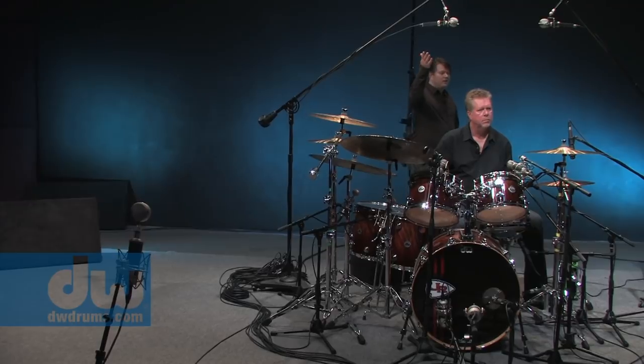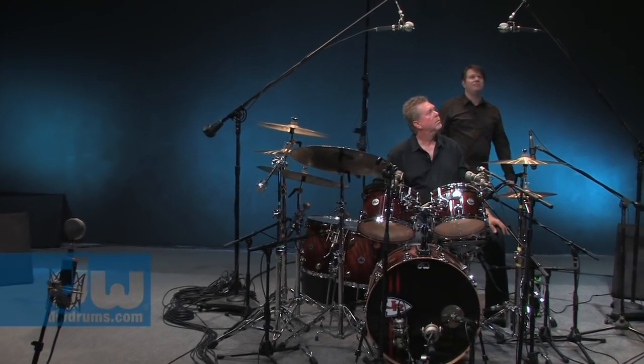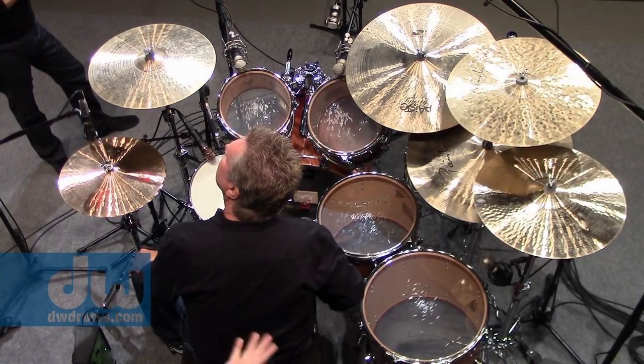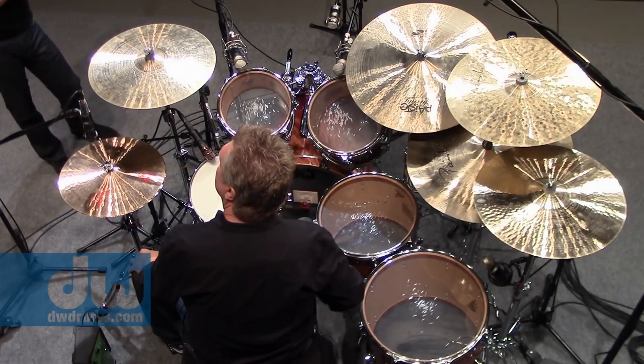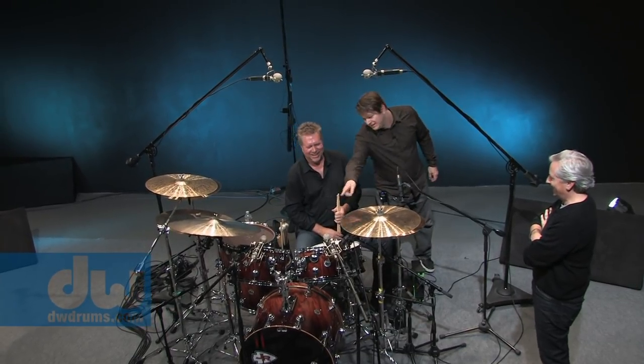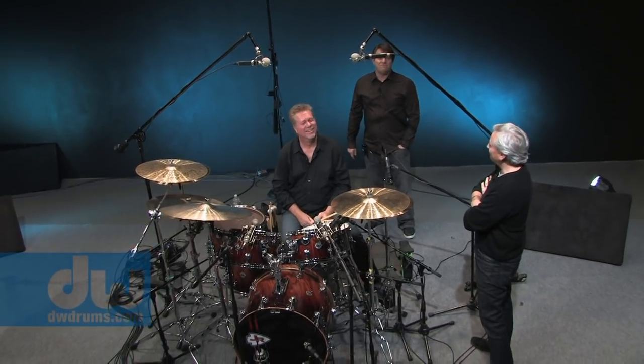Then the overheads, you don't want them too high, or else they become room mics, but you also don't want them in the way of the drummer. You have to have the drummer set up and comfortable. If he's not comfortable, it's not going to work. You don't want me really hitting those. No, but you know what, if you hit them, they're quite durable.